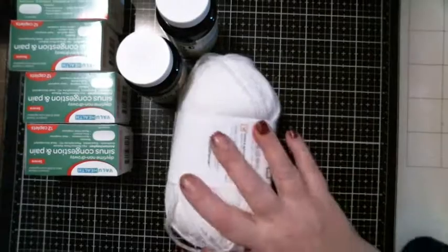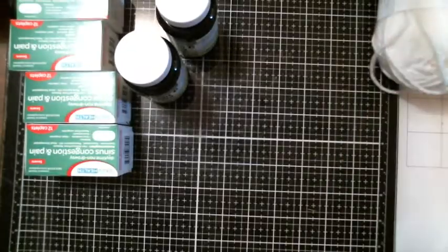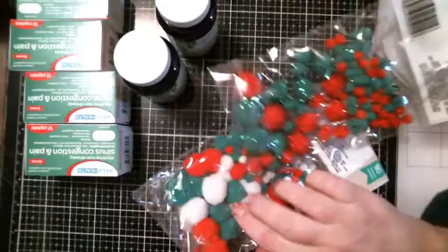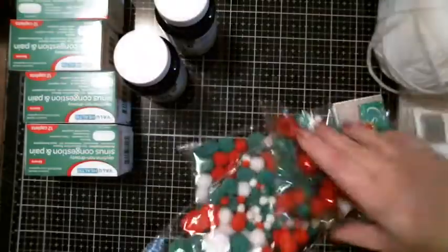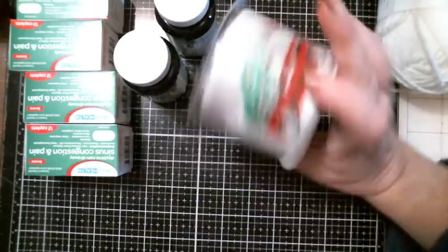Got me some white yarn, 2 skeins of them. Them are for a future project. Got some puff balls. I need some white ones. I wish I could just find white. I don't want a multicolor pack. I just want white. But, so that's what I grabbed. And then I found the truck ribbon.